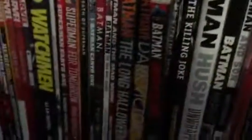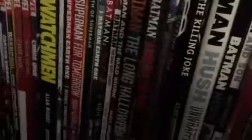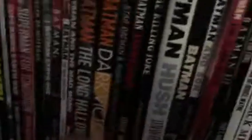Next we have Batman and Robin, The Boy Wonder, Volume 1 by Frank Miller and Jim Lee. Great art. Okay story. A lot of people hate this book. I don't have a problem with it. Next we have Batman: A Death in the Family. Yeah, the cover basically tells the story, but again, great book.